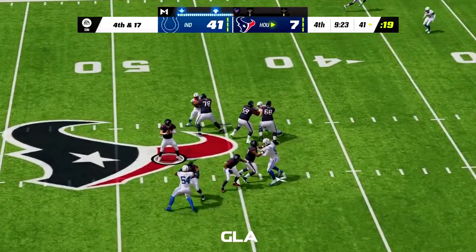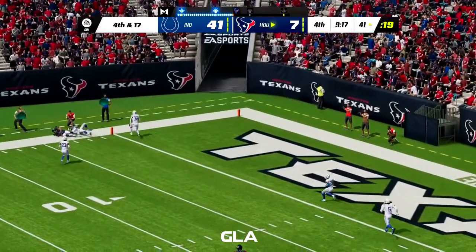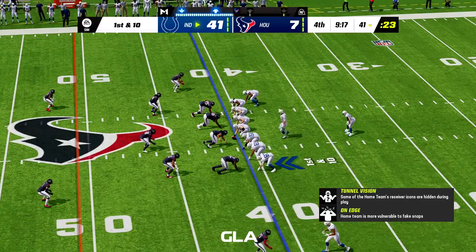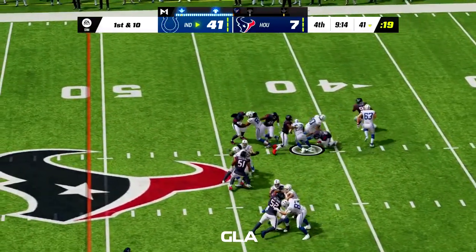Mills, fourth down, gotta have it. He's gonna look deep for more. And this is dropped. Oh, it's incomplete. He had a big gainer in his sights, but he could not reel it in. The Colts come to the line ready to start their next drive.